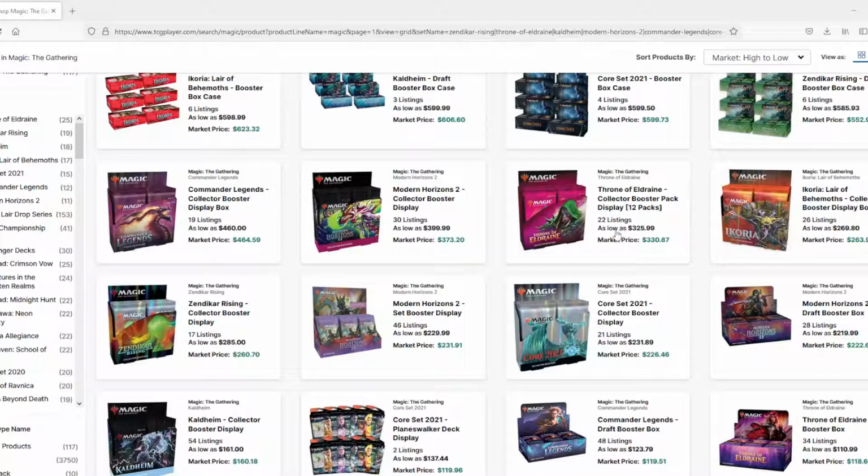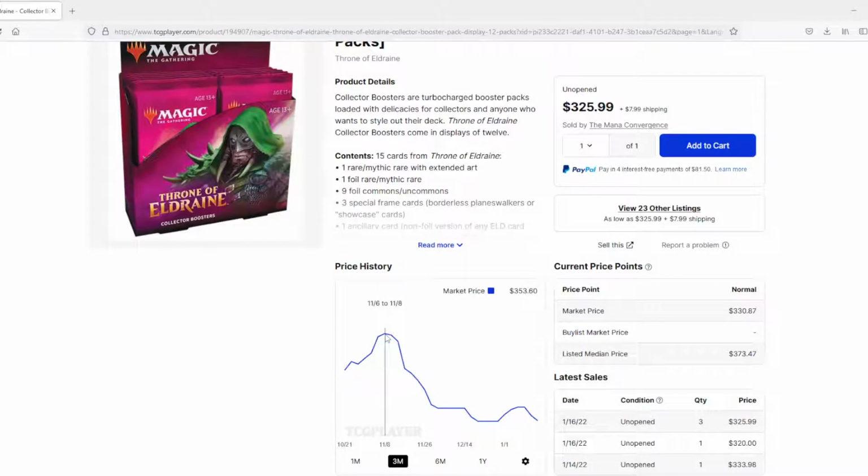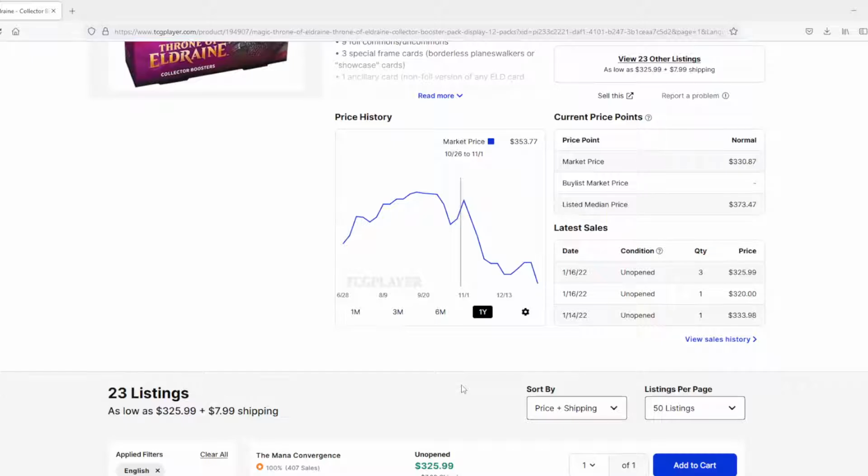So currently Throne of Eldraine, this is all TCG, guys, is going for about $3.25 a box. That is insane. And now they have this new price history thing, which is pretty cool. So this says 3 months. Let's do the whole 1 year. You can see here over the course of the year, it's gotten up as high as 350. It's now come back down to about 330. It's had some spikes, but remember, guys, when this product first came out, it came out at around 180, 190 a box. So we're talking almost a 200% increase in less than, what has it been, 2 years? Oh, that's just crazy, man.